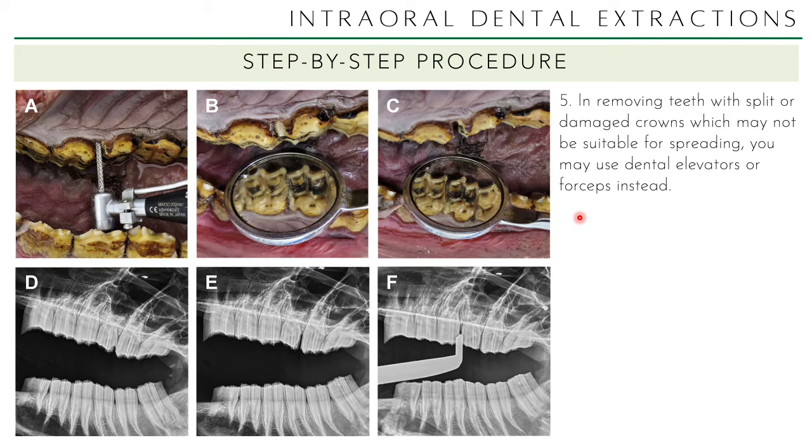In certain conditions in horses wherein the crowns of the teeth you want to remove, like for example this one, see? There's a crack right there. Right? This is much clearer here. And then the crown is not quite enough. You can use either dental elevators, right, or forceps instead. Okay, and just imagine how far you're in through there.